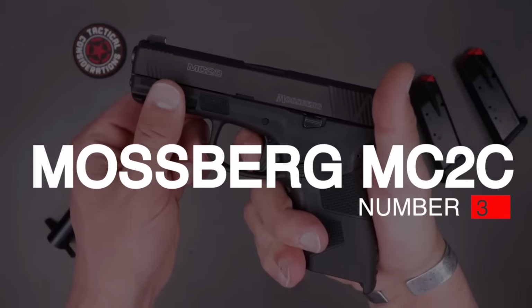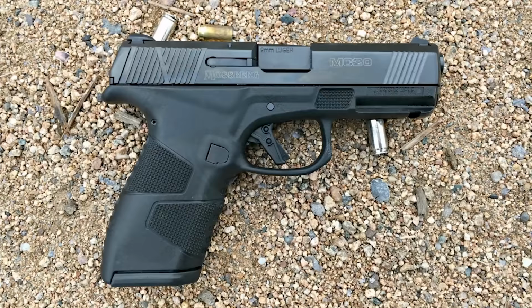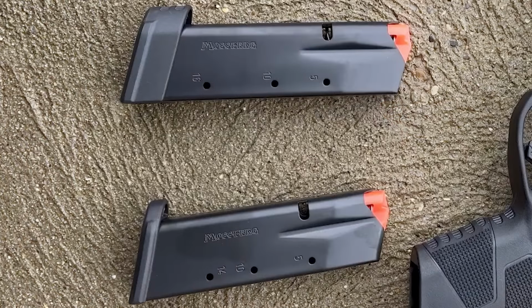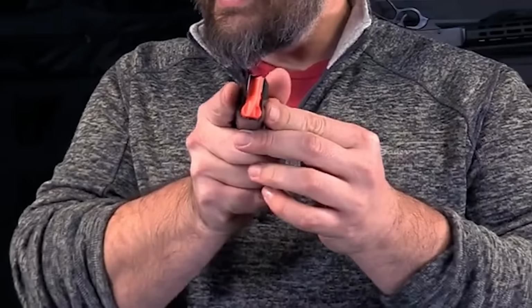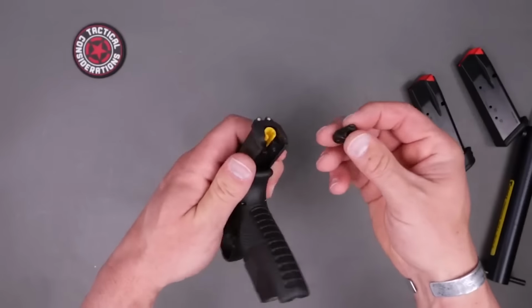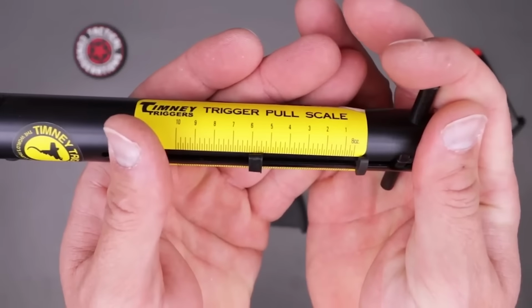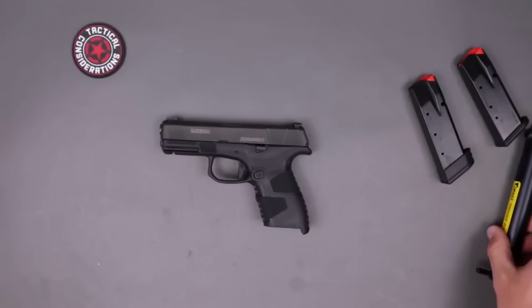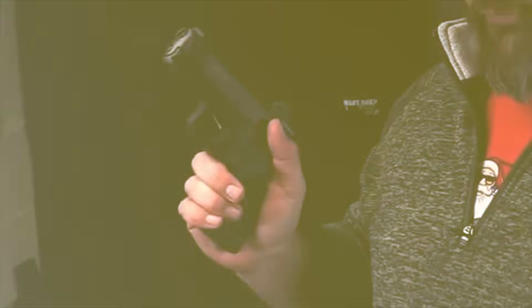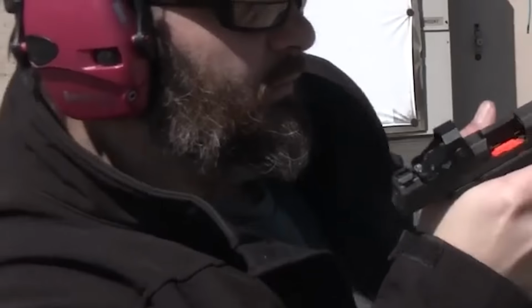Number 3. Mossberg MC2C, $450. The Mossberg MC2C is a semi-auto striker with 9mm caliber, 16+1, 14+1 capacity, 1 pound 6 ounce weight, 6 pounds 7 ounce trigger, 3.9-inch barrel, and 7-inch length. The 2 qualities a concealed carry pistol must have are, first, a design optimized for the task, and second, complete reliability. The Mossberg MC2C checks both boxes.